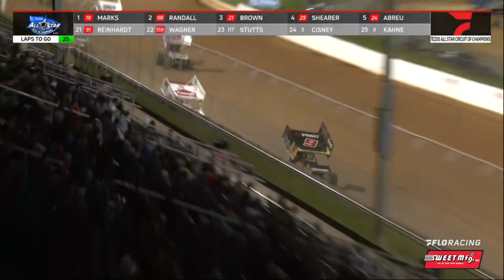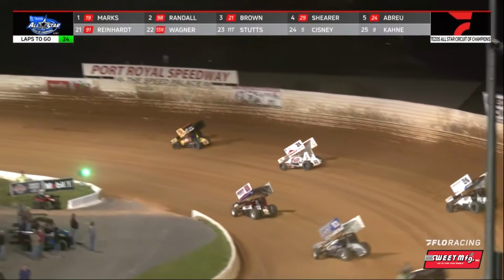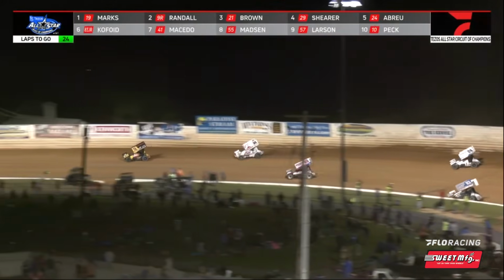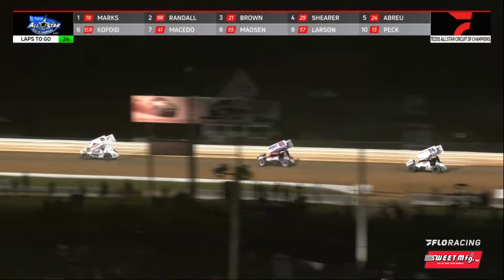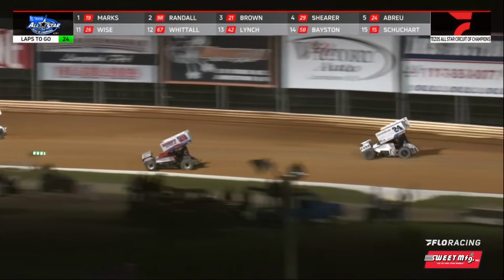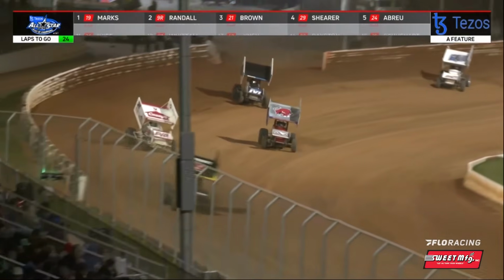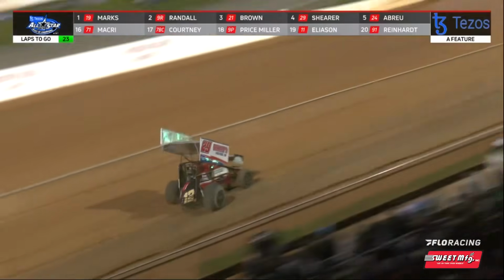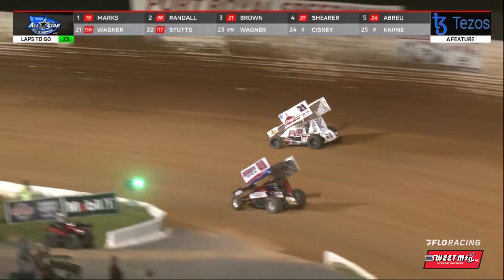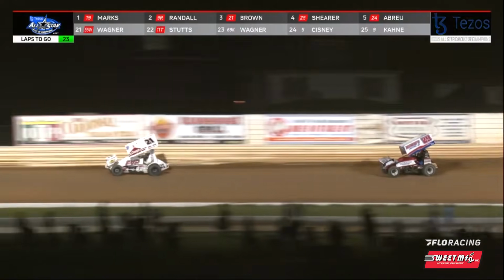Rico challenging Brent Shearer, but Shearer not having any of it. Abreu got around him. Shearer went right back around him to take the 4th spot back. Brent Shearer showing some speed right now after the halfway break, and he was starting to close in on Brown to break into the podium. Brent Shearer down low in turn 4, applying the pressure to Brian Brown. Trying to get back onto the podium is Brent Shearer. As Rico tries to rope him back in, Buddy Kofoid starting to challenge Abreu for the final spot inside the top 5.